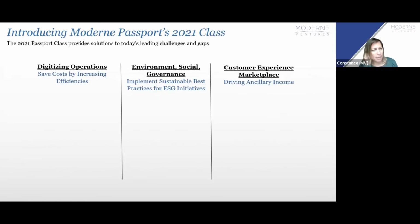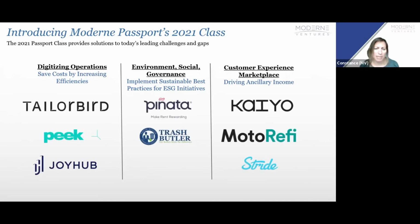Today's passport class, the newest passport class that we brought in, largely fits across these themes of digitizing operations and helping to save costs by increasing efficiencies. They fall across the ESG spectrum in terms of implementing sustainable practices, and also help move along that ESG curve, the innovation curve. And then also looking at how to drive things like ancillary income and better satisfaction through experience. So we'll meet these 8 companies today.